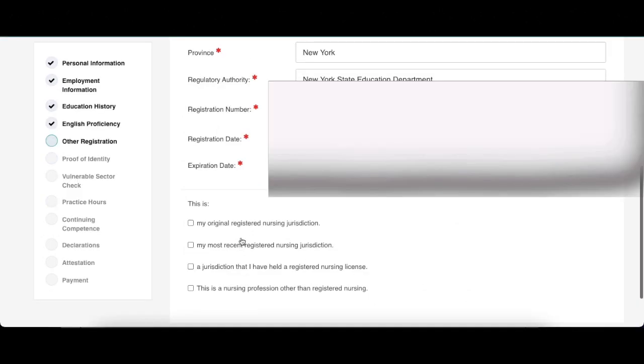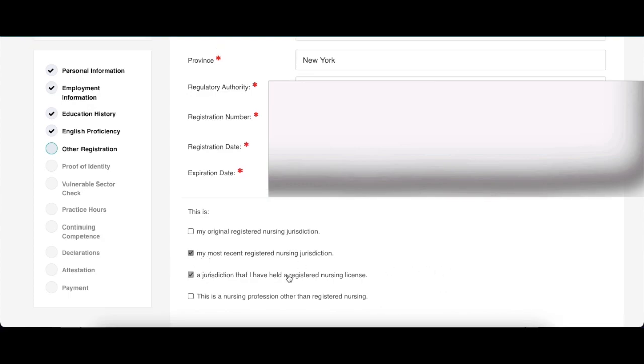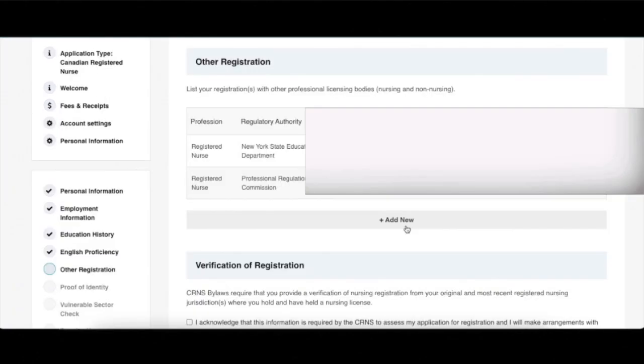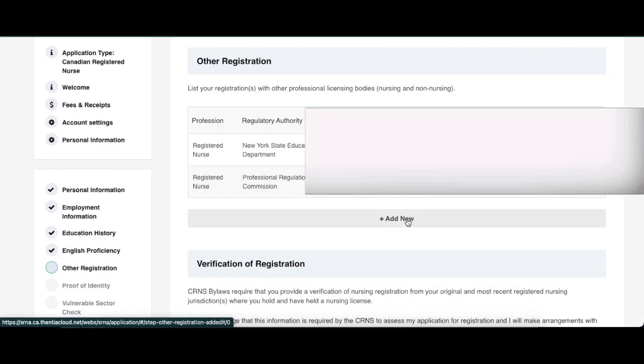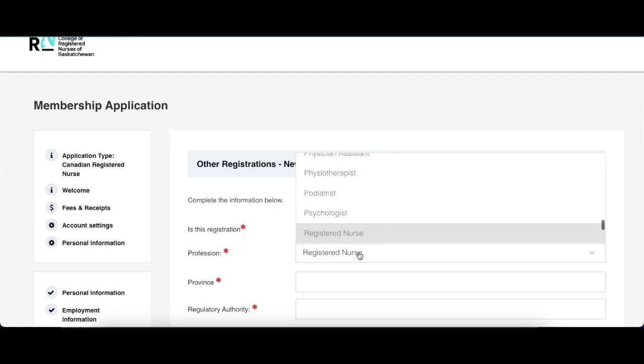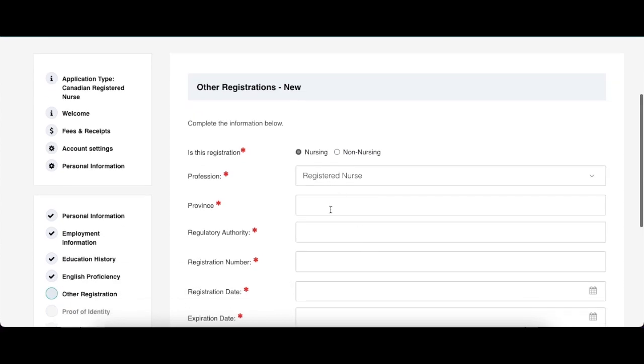So after you complete those details, tick off the other info: a jurisdiction that I've held a registered nursing license, and my most recent registered nursing jurisdiction. Kasi recent naman talaga siya. And this is how it's gonna look like. So you can just always click on add new if you have more than one license all over the world.